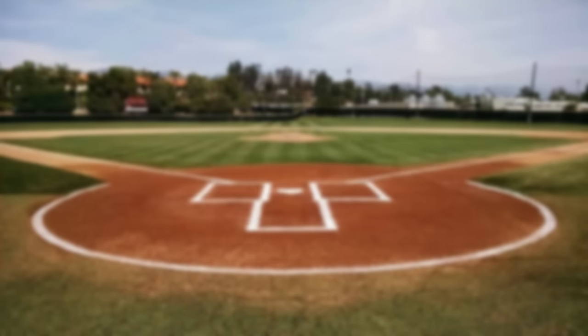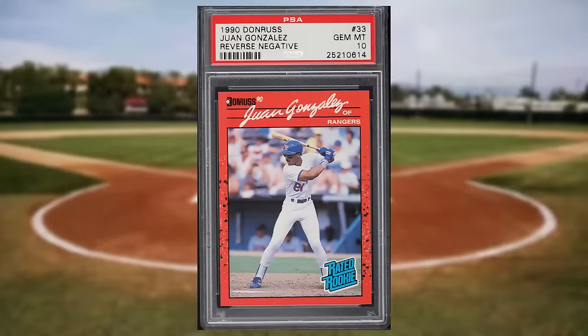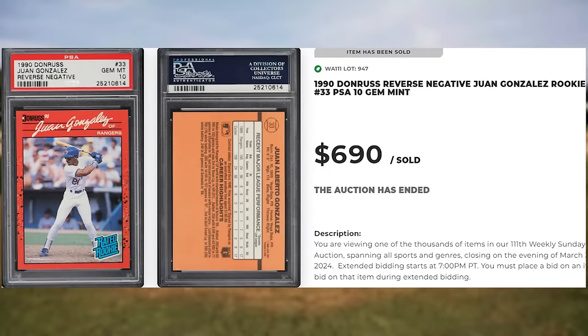Up next at number 8 is this 1990 Donruss reverse negative Juan Gonzalez rookie, card number 33. This was a PSA 10, and it sold for $690.